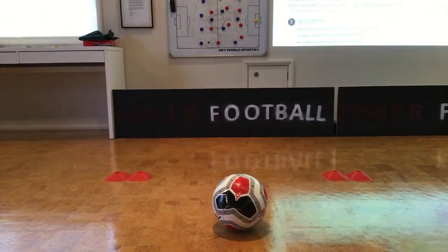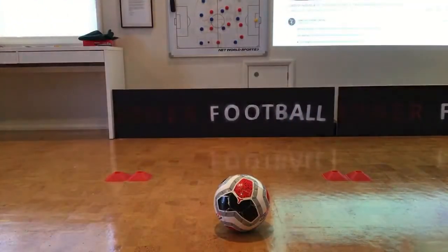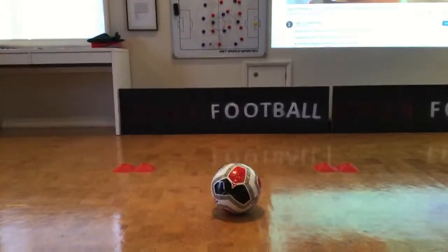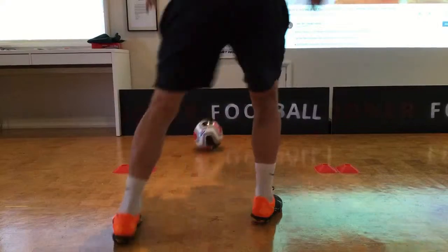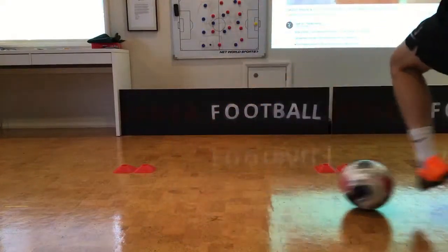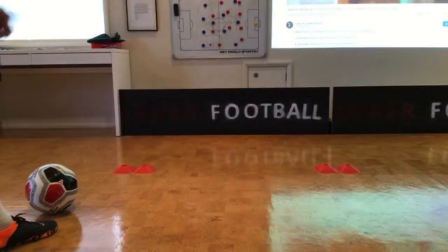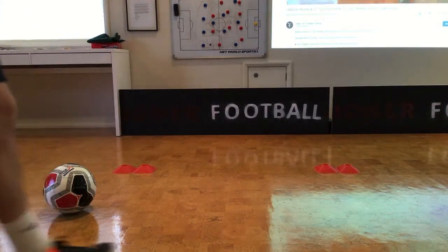And we're gonna switch straight away to the left side. Good. 3, 2, 1. Play, let's go. Left side, boom. Inside, outside, bang. Inside, outside, left foot. 1, 2. You gotta shift your standing foot. Move your standing foot. Let's go, let's work. 10 seconds to go. Make sure you're shifting your body. Good.